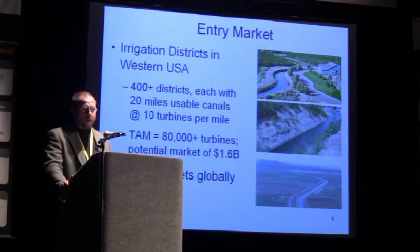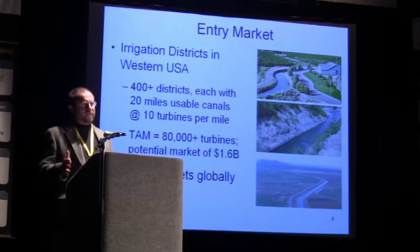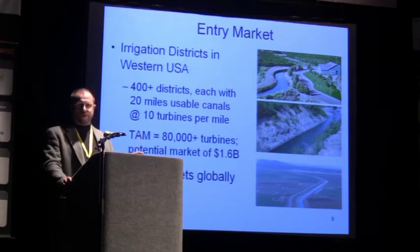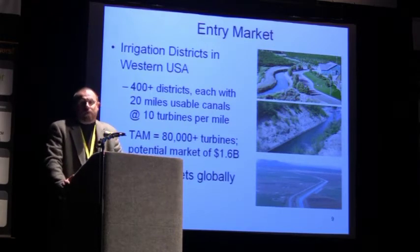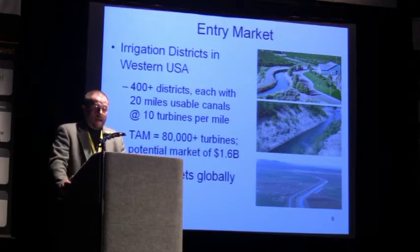They have about 20 miles of canals each. By the way, each district has on average between 150 and 200 miles of canals. So when we say we're looking at 20 per district, we're talking about a small fraction of the available space. And 10 turbines per mile gives us a potential market of over 80,000 units in the western USA alone. And there are much larger markets globally, of course.